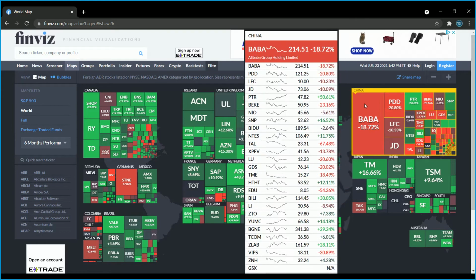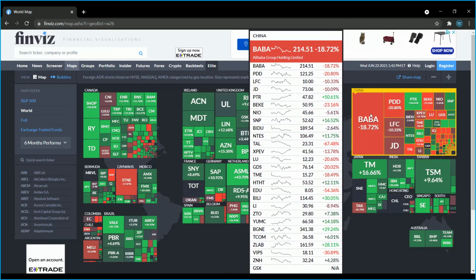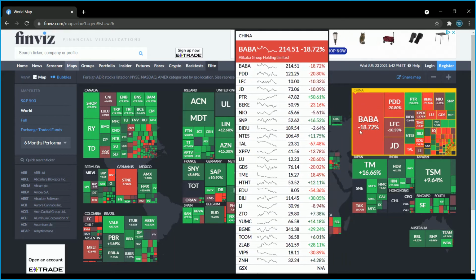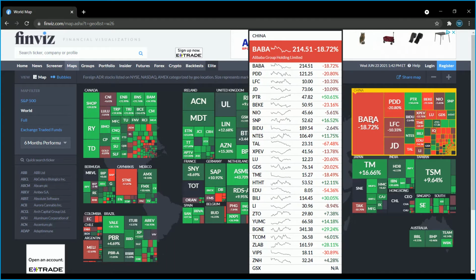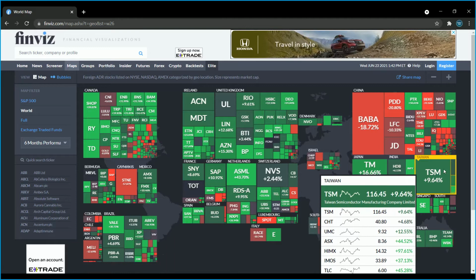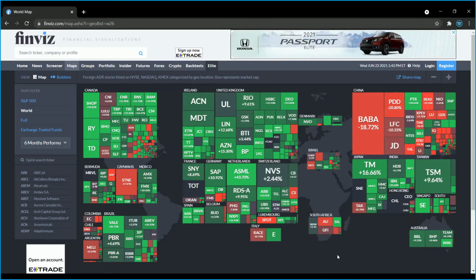And of course the blocks inside of these countries, like I was saying with the S&P 500, the size of this block equates to the market cap, the size of the company. So Baba right here, Alibaba, that is the biggest publicly traded company in China, so it gets the biggest block. And then you got Taiwan Semiconductors right here. That's the biggest block in Taiwan because it's by far the biggest company in Taiwan.